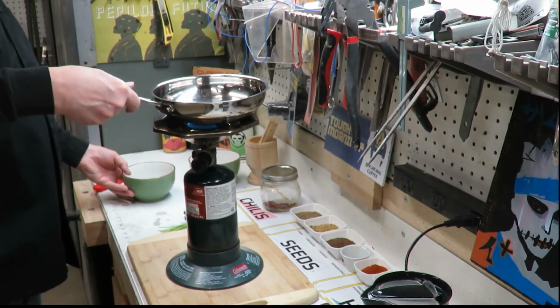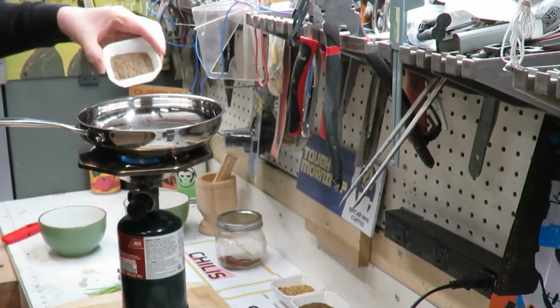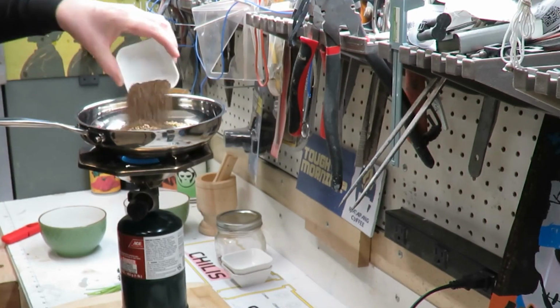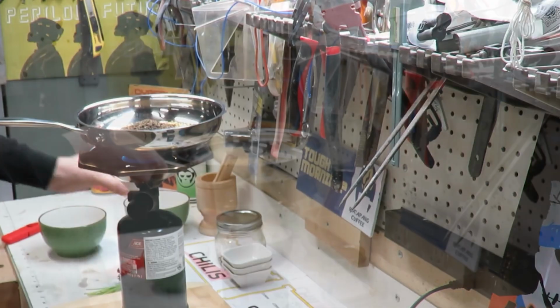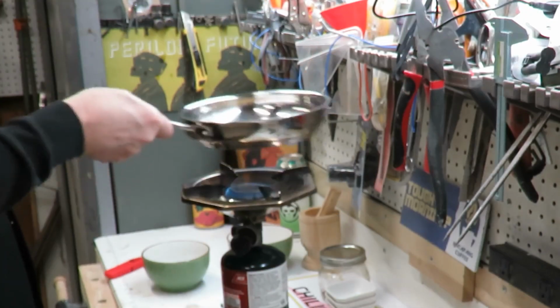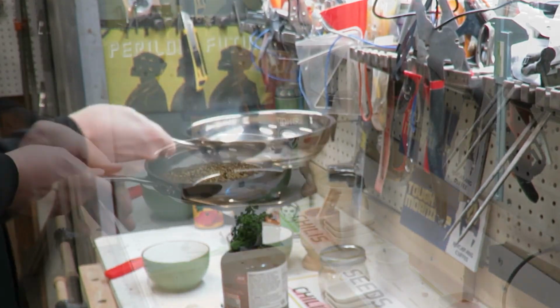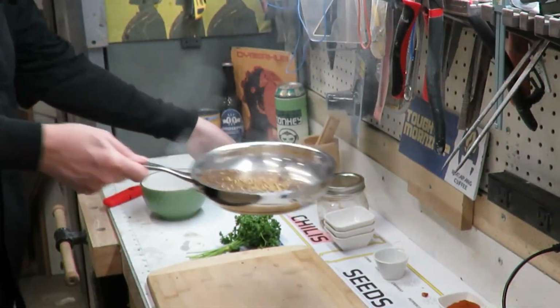Return the skillet to the heat and add the contents of the bowl of seeds. Stirring constantly, roast the seeds until they start to brown or smoke. Remove the seeds from the heat and return them to their bowl.